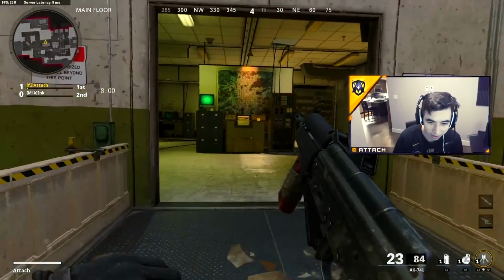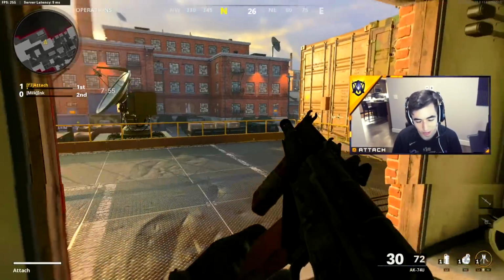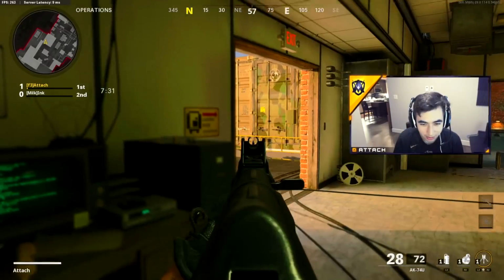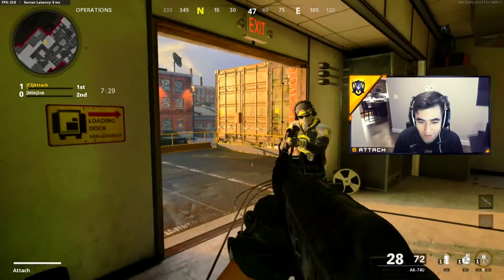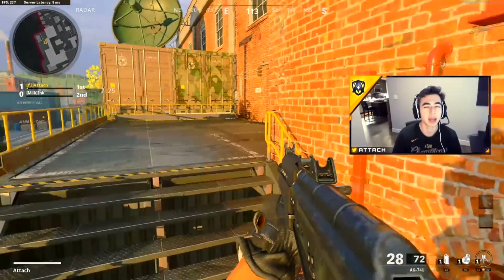There's so many spots in this game where you can see the shadows, and it just gets you so many easy kills. So it's good to know all the shadow spots. You can see a shadow right there, and you're gonna be ready for every single gunfight. It's just so helpful. Make sure you have dynamic shadows on.